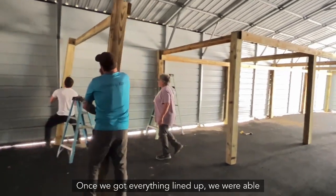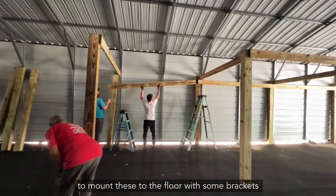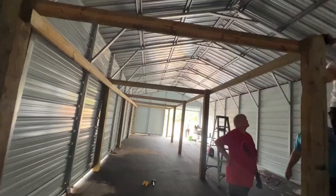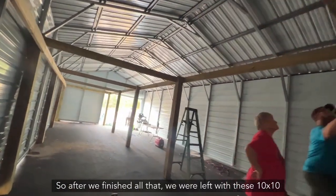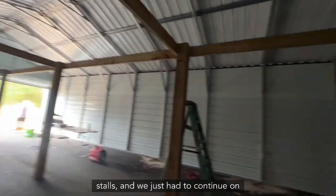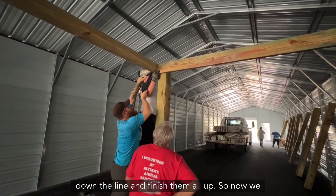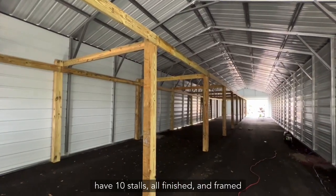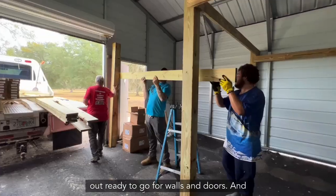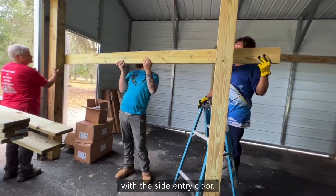Once we got everything lined up, we were able to mount these to the floor with some brackets and then also brace it against the wall. So after we finished all that, we were left with these 10 by 10 frames for the horse stalls. And we just had to continue on down the line and finish them all up. So now we have 10 stalls all finished and framed out, ready to go for walls and doors. And then here on the end, we're going to put a hay storage area with the side entry door.